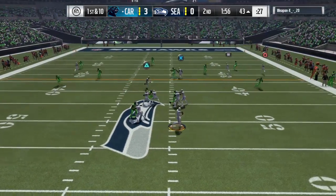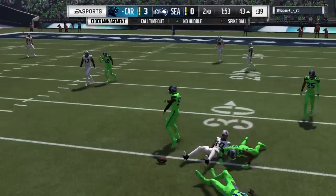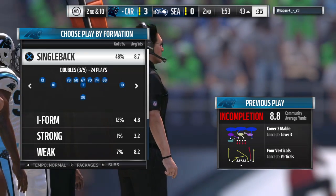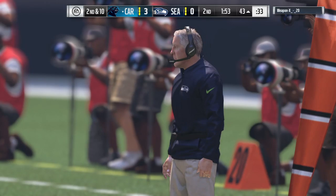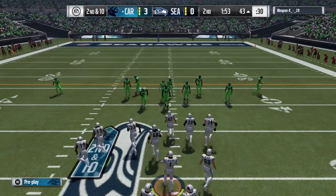Now following the interception, here's Newton. He couldn't quite hold it. Got hit. Ball pops out, incomplete. Unable to connect on the first down pass play. Now it's 2nd down.